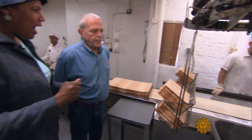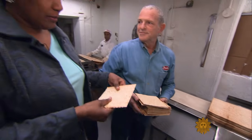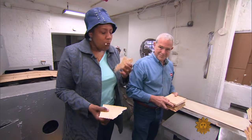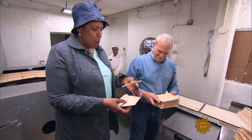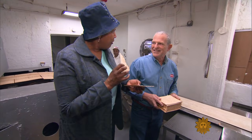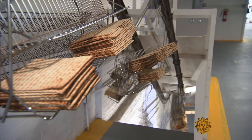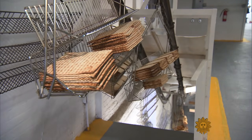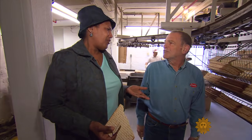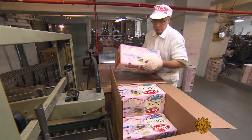What does it taste like hot? I've never had hot matzah. Take a piece. Ooh, it's hot. Very good. It's amazing how flour and water can taste so good. I know. After that, the matzah cools as it snakes its way through the floors of the old tenement buildings. Terribly inefficient, but it's tradition. And this is what Grandpa left us. And it's the way Aaron Streit's great-grandchildren like it.